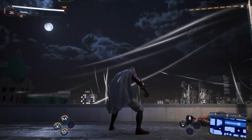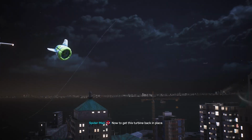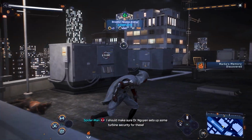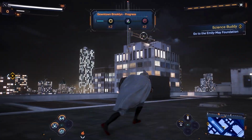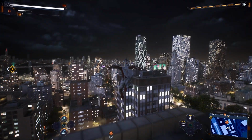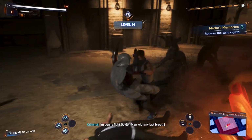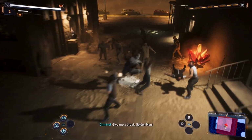Bye-bye, dude. Okay, that's all of them. Gotta get this turbine back in place. There, all up and running. I should make sure Dr. Wynn sets up some turbine security for these. Oh, Marco's fragment up here? You guys need help with that? What are you doing? I'm gonna fight Spider-Man with my last breath. Shouldn't you guys be in an hourglass or something? What the fuck? Give me a break, Spider-Man.